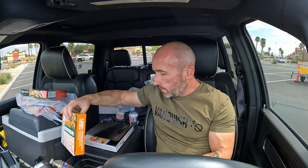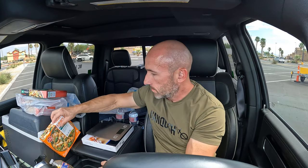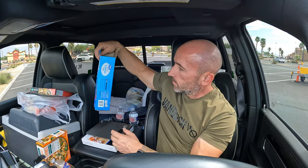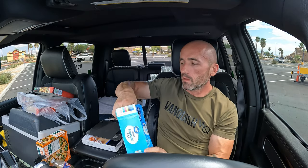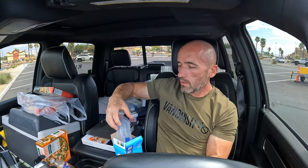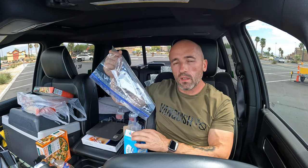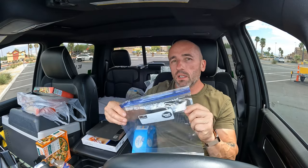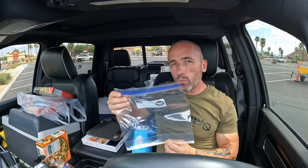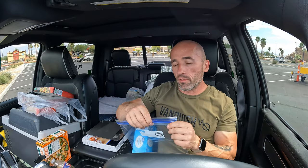So what I'll do is, I've got these freezer bags from Walmart. I like to take all of my food out of the cardboard boxes and put them in these bags, and I just label the bags exactly what's in it, how many calories and how many grams of protein. This way in the bags it takes up less room in the fridge that I've got here, and I can put more in the fridge.